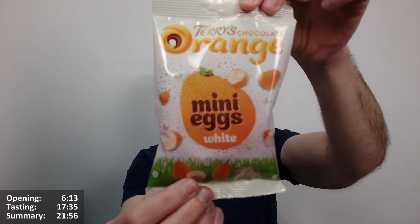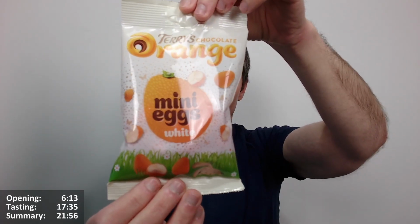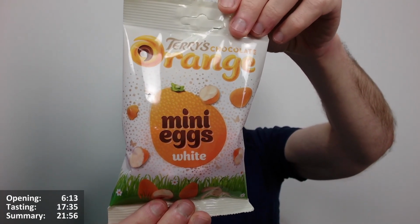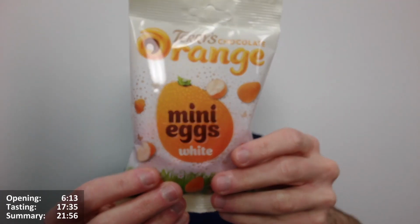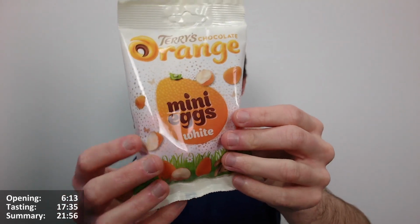Thanks so much to Scotty and Andrew Winston in the Discord chat for pointing this one out to me. Basically, I think it's a Tesco exclusive, I think it is anyway. I didn't know about it at all until they pointed it out, so I'm quite glad they did, so thank you so much. We do have a regular milk chocolate one as well.